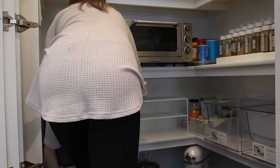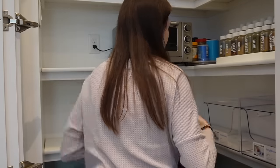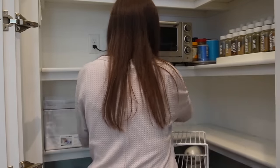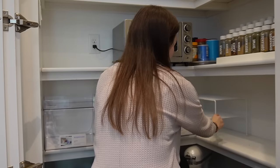There are quite a few things that I don't use on a regular basis that I can put up high. So I got a shoe shelf. I got a little bit creative. I always do that when I'm looking for organizing products. Don't just look in the section of the home that you're trying to organize based on the way that the store you're purchasing from categorizes things.